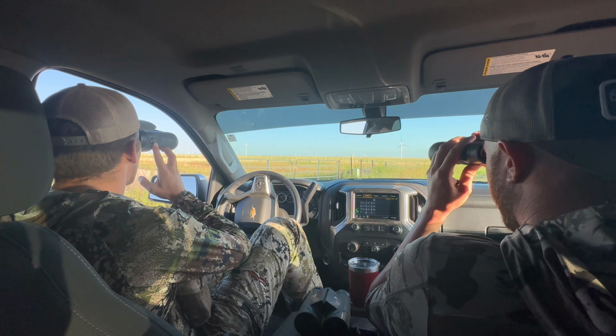We're rolling out. We found some 1,000 yards away, so we're gonna get the truck and head on over to the next road and see if we can get on them a little closer.